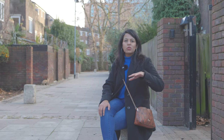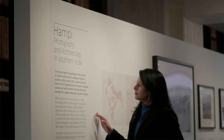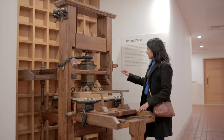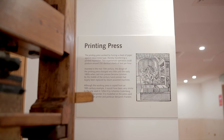By the way, when I was going through the British Library, I also happened to cross by an exhibition on Hampi, which talks about the photography and archaeology in southern India. And you will not be amazed to know that in the British Library, on the ground floor, there is a running model of printing press that was invented by Johannes Gutenberg back then in 14th century. So if you happen to visit, then do get your hands on the running model of the ancient printing press.